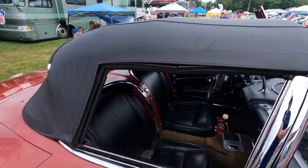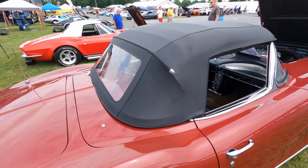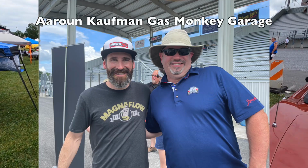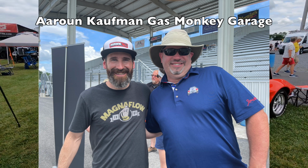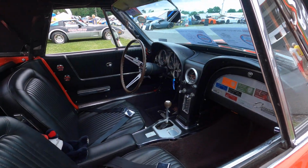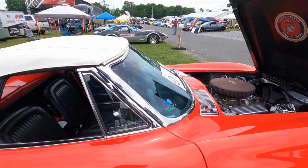I'm trying to see up on the grandstands as well, if I can capture it. Aaron Kaufman is up there from, I forget the name of the TV show that he's on, with Richard Rawlings and so forth, on some of his TV shows from Speed Network.